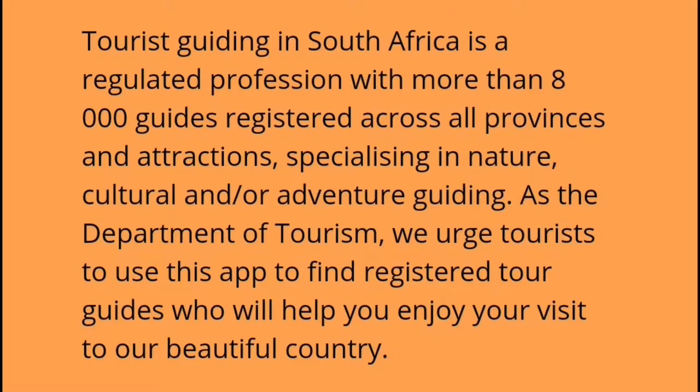Tourist guiding in South Africa is a regulated profession with more than 8,000 guides registered across all provinces and attractions, specializing in nature, cultural and or adventure guiding. As a Department of Tourism, we urge tourists to use this app to find registered tour guides who will help you enjoy your visit to our beautiful country.